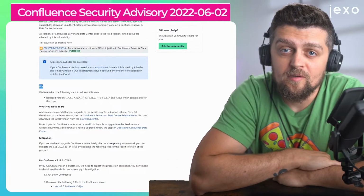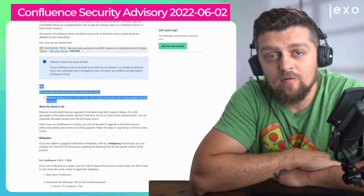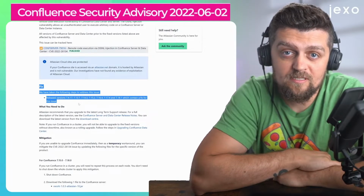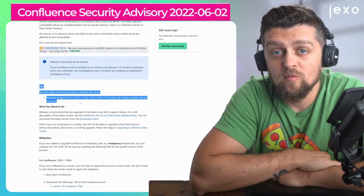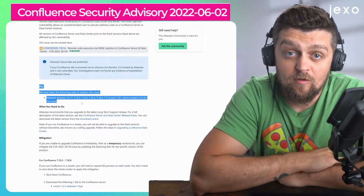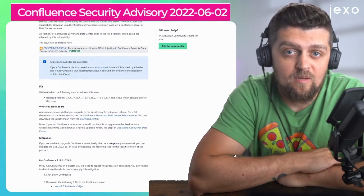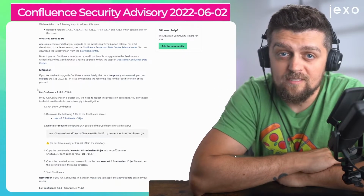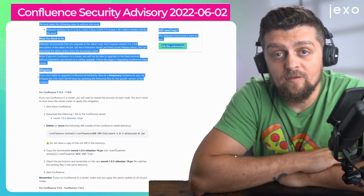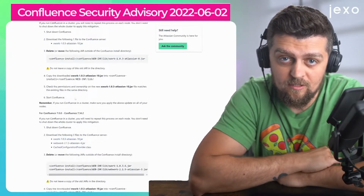This exploit apparently affects all versions of Confluence. However, about 24 hours after the exploit was announced, Atlassian managed to release new versions of Confluence to patch the issue. So do have a look at their report and upgrade Confluence as soon as possible. If for any reason you're not able to upgrade just now, Atlassian has posted in the same report a temporary workaround, and you can find more details on that in the mitigation section.